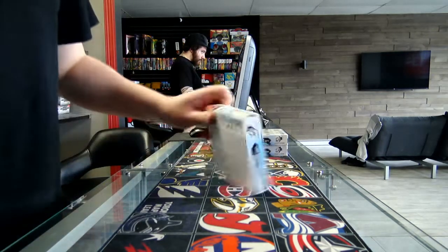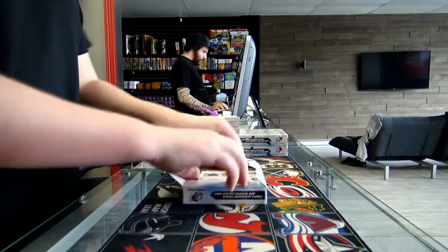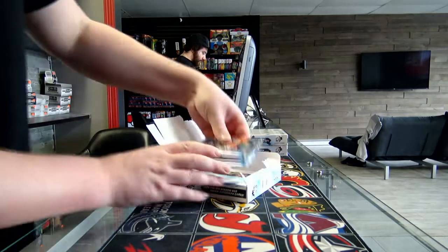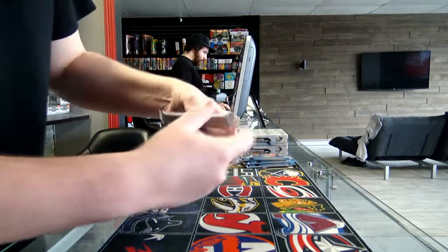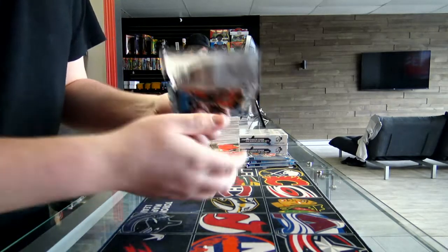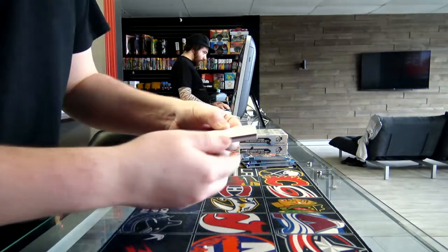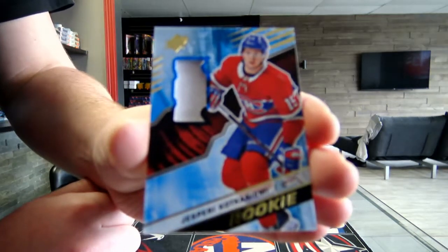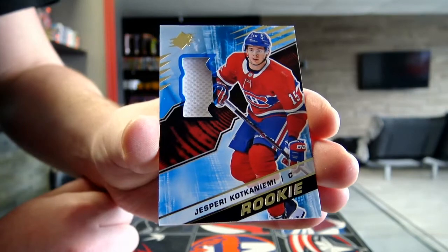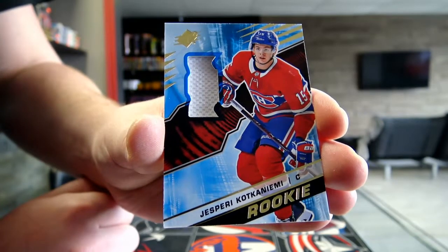Number 8. First pack. Starting with a rookie jersey hat number for the Montreal Canadiens, Jesperi Kotkaniemi. Kotkaniemi, rookie jersey for Montreal.